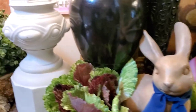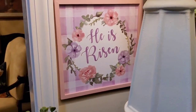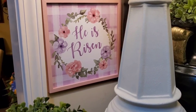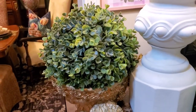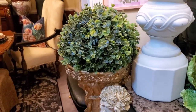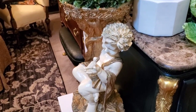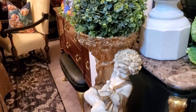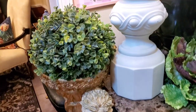And moving right along, right up here is my sign, He Is Risen, guys. You already saw that sign, that picture rather. You have seen that before too. And I added in another garden ball right here, guys. I didn't want so many flowers on this side, okay? And you know, my French Provençal piece is still there. My decor piece is still right there on the stand. And I just added in a garden ball, okay?